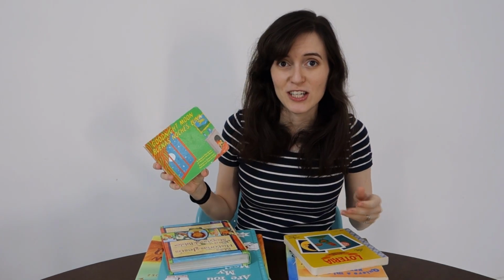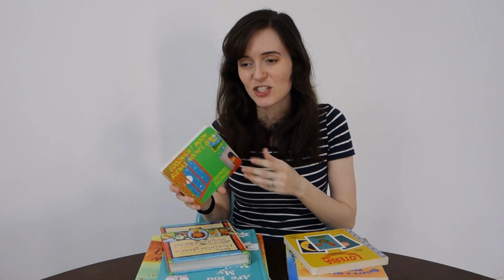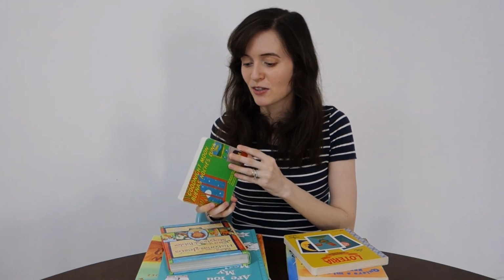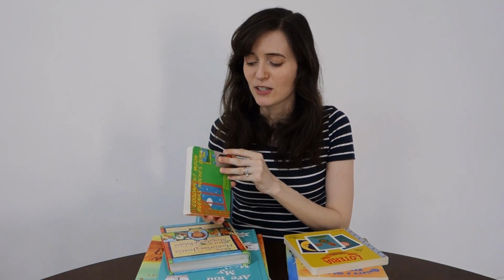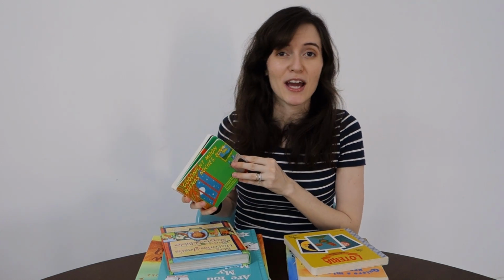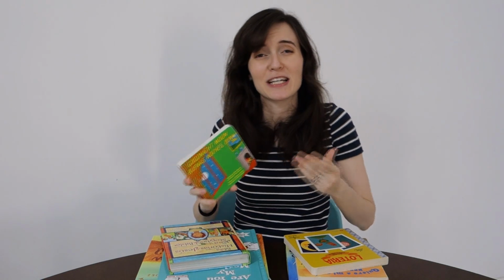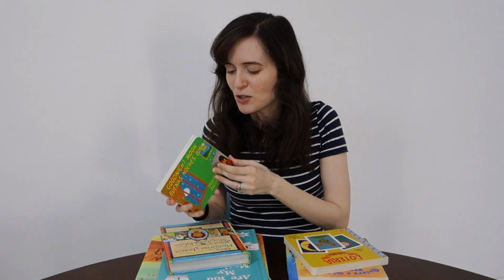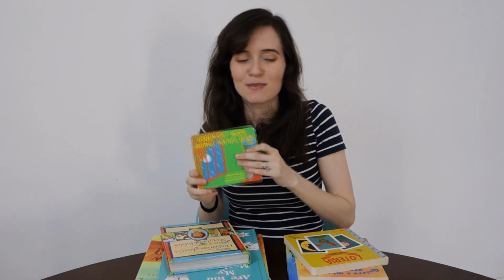We have Buenas noches, Luna. Of course, it's the translation of Good Night, Moon. This has been one of my son's favorite books from when he was probably 6 months old. I know some people don't like it. It's been parodied quite a bit, but I really enjoy it, and I think in Spanish it just has a really beautiful rhythm to it. It goes over a lot of very practical vocabulary. So this has been a fun one.